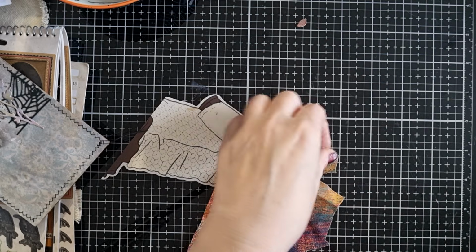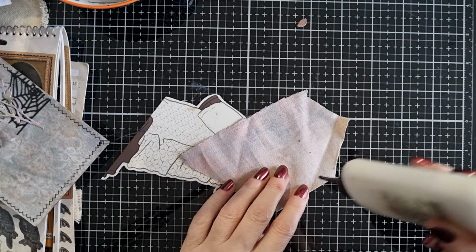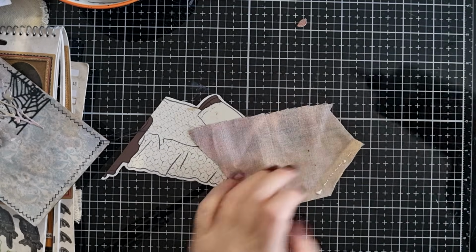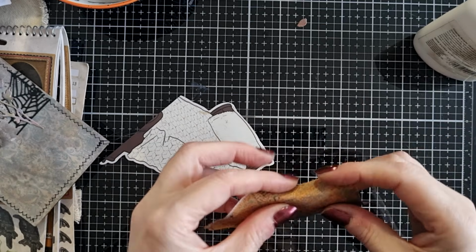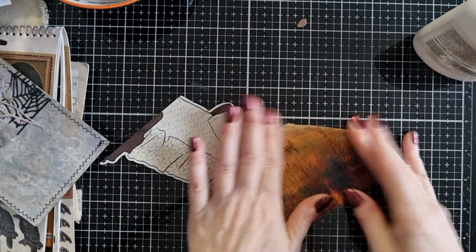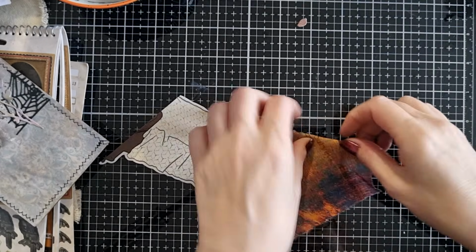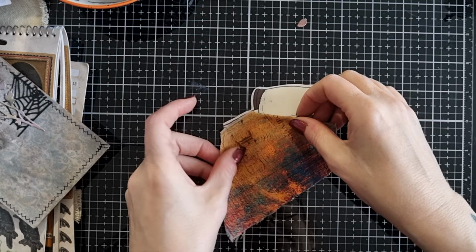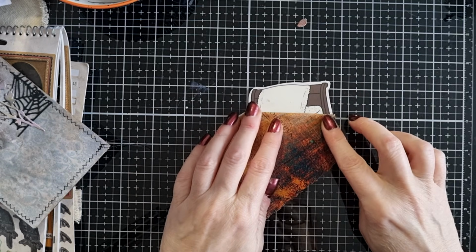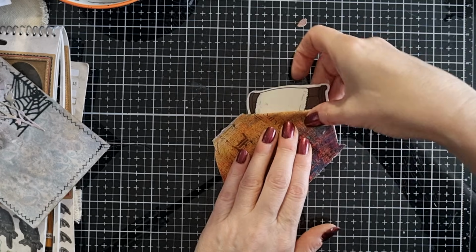Someone sent me this Tim Holtz fabric and I've really enjoyed using it in projects, and this I think is the second project I would have used it on for just me, which I never do, but I told myself I was going to because it's so hard to get hold of over here that I wanted to treat myself to a piece. Okay, that is going to be the bed. Actually have it more like that. That'll work.